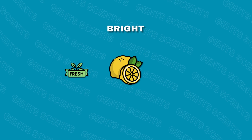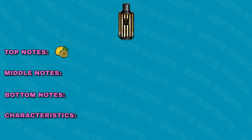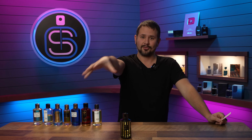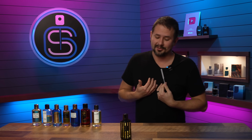As it dries down, it takes on more of a candied aspect to it. So kind of like Lemonhead candies, like little lemon candies. Whatever lemon candy you're familiar with, it's probably kind of like that. There are other notes, of course, like you get a little sweet lavender in there, a touch of orange, kind of a musky dry down, but that lemon is always there. It's lurking over everything. It's me, lemon. I personally like it a lot.